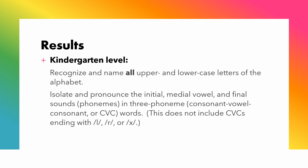By kindergarten, they should be able to recognize and name all of the upper and lowercase letters of the alphabet. Again, this is the end of kindergarten. They should be able to isolate and pronounce the initial, medial vowel, and final sounds, the phonemes, in 3 phoneme consonant, vowel, consonant words. Consonant, vowel, consonant words are like cat, bat, hit, sit, mad. They've got a consonant, then a vowel, then a consonant. We do not expect them to be able to separate the sounds of L, R, and X. Those sounds are very difficult to say, and many children can't really pronounce those until 2nd grade.